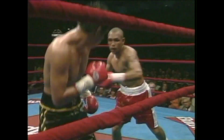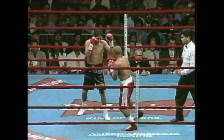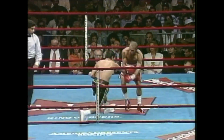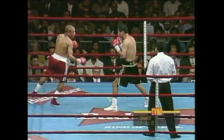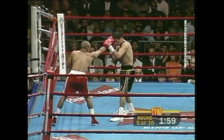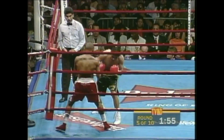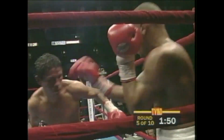Good body shot. And that cut getting worse by the moment. Miguel Angel is a guy who knows how to vary his attack. And whereas most Mexican fighters utilize the left hook to the body, Miguel Angel really has a beautiful right hand to the body that he uses consistently. Oh, what a quick right hand that was.